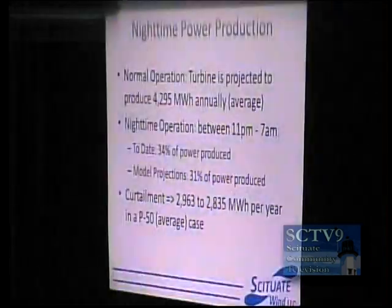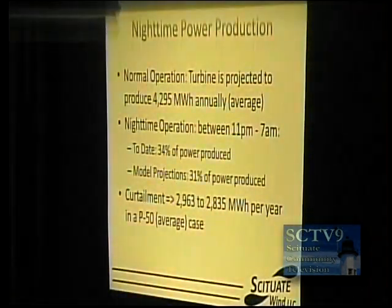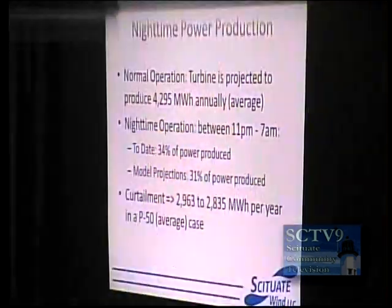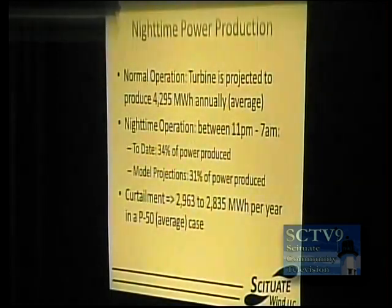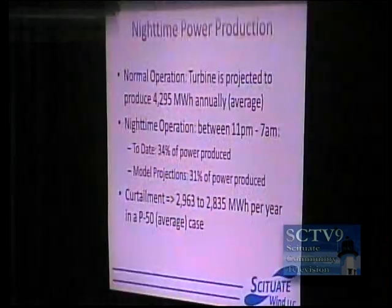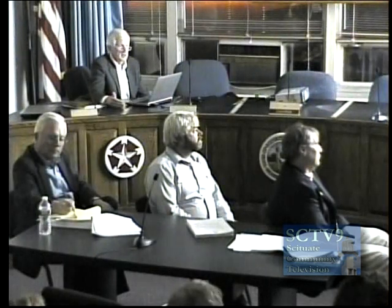So again, at the last Board of Health meeting, we were asked to look at what is our nighttime power production. And we looked at the hours between 11 p.m. and 7 a.m. That's 8 hours a day, approximately one-third of the time. Not knowing exactly where that was going to be one-third of the power, we did two things. We looked at what we've actually produced during those hours from the time we went online back in March, and that was 34% of the power we produced. We also went back to the model that was done for the project. That one said that approximately 31% of the power would be produced during that time.